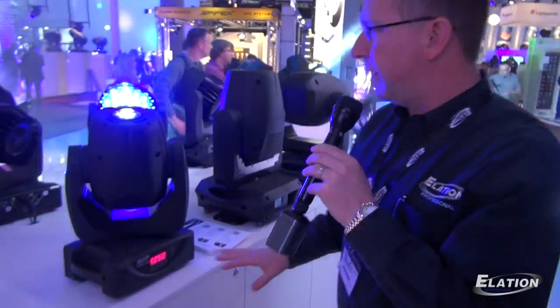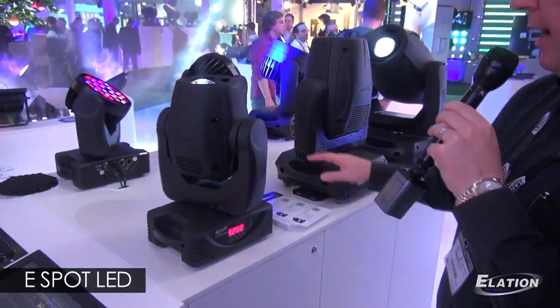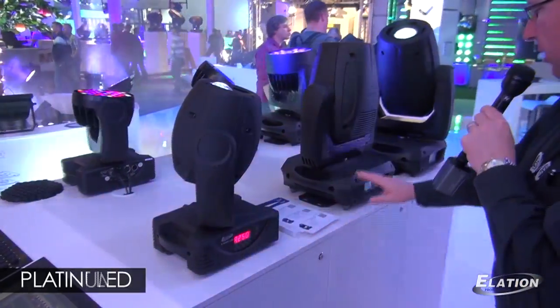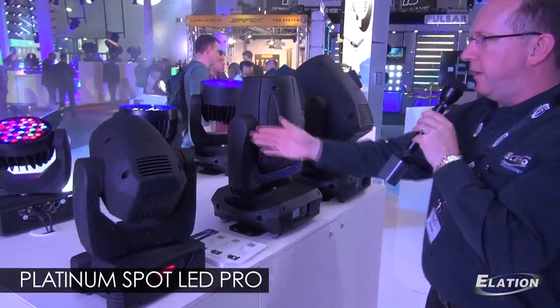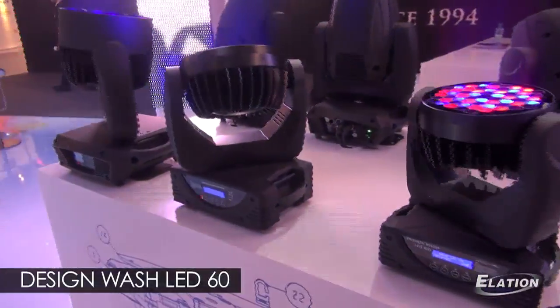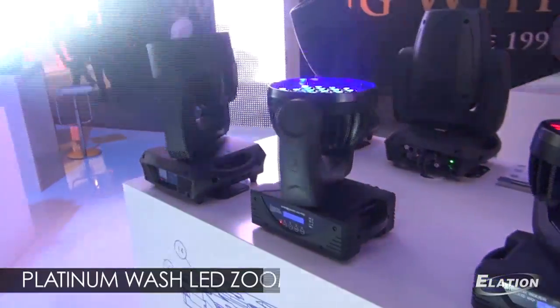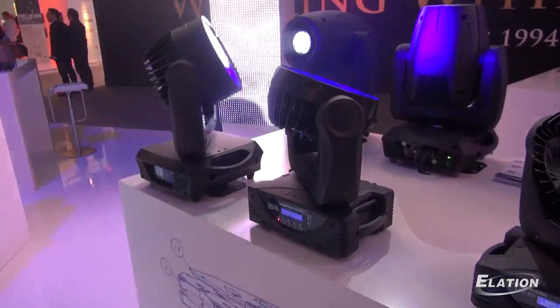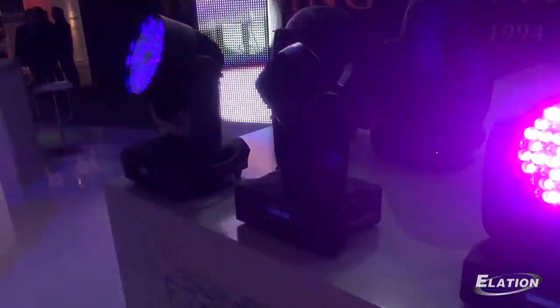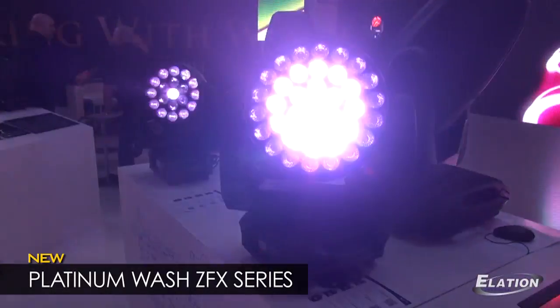This display at Frankfurt Prolight, we have all of our LED moving head solutions. We have our LED spots, our E-spot LED, our Platinum Spot LED, and our Platinum Spot LED Pro. And then over there we have our Design Wash LED 60, Design Wash LED Pro, and our Platinum Wash LED Zoom. All of these fixtures are shipping and delivering in 2012.